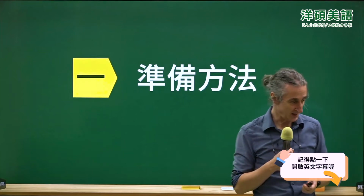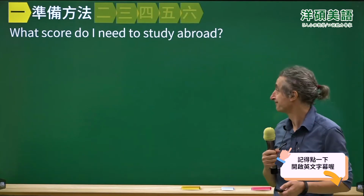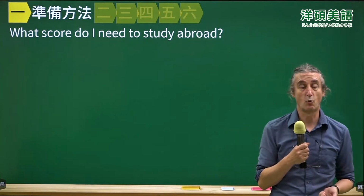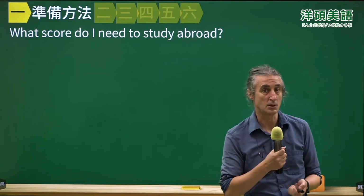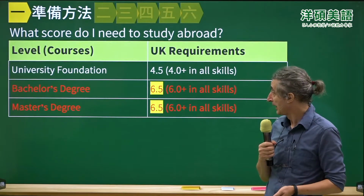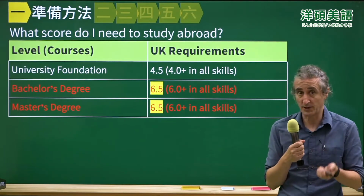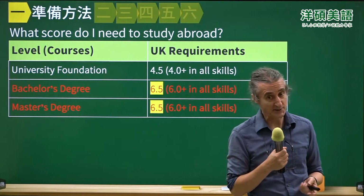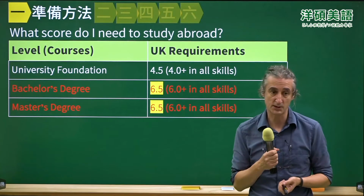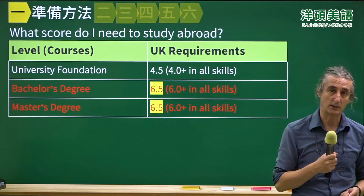First one is about preparation. Okay, so the first thing we need to discuss is what score do you need in order to study abroad? And you'll see here, this question depends on several factors. The first one, of course, is what are you planning to study?